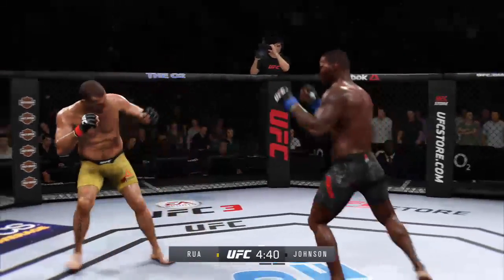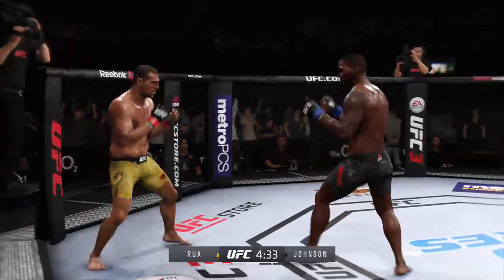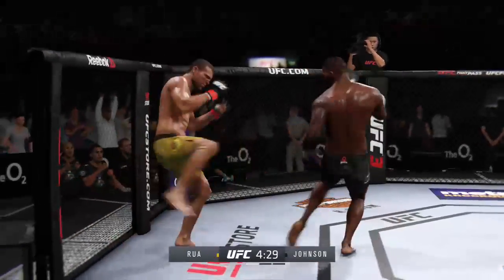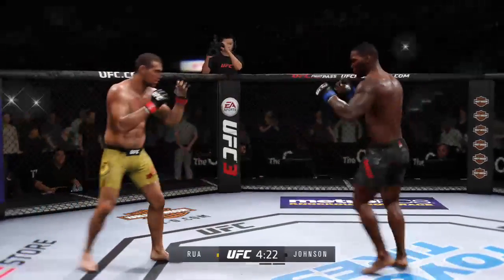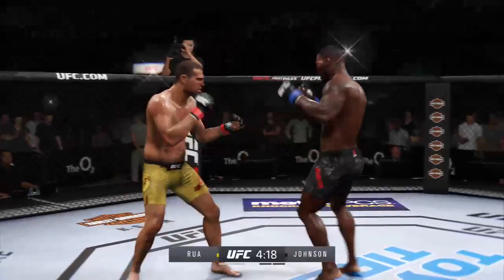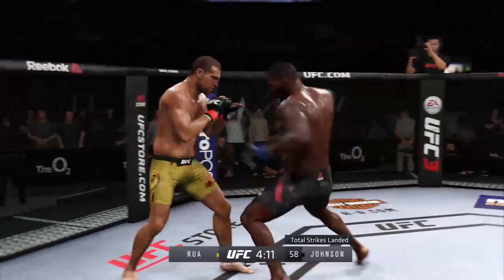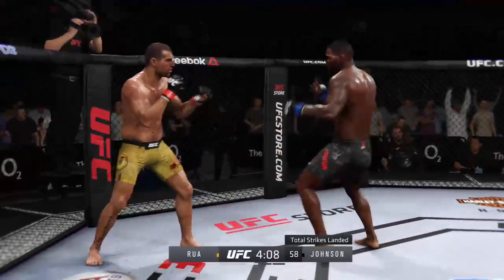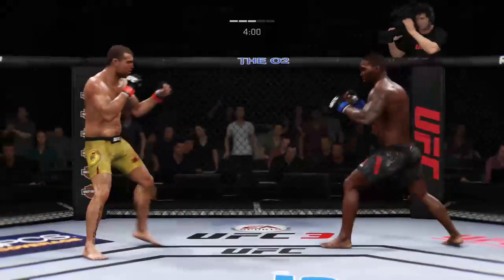Time, he's hurt. He's hurt. He's hurt. He is in trouble. Nice leg kick. Oh, he just continues to land with a high volume of strikes here. Not unlike the previous round, Joe. And at least if his body language is any indication, he is not slowing down whatsoever.